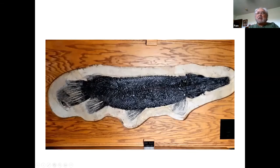This side here again is the upside. You see the backbone coming up. And there was actually a nice cute little Diplomystus sitting here on the tail.